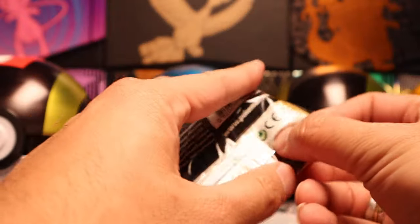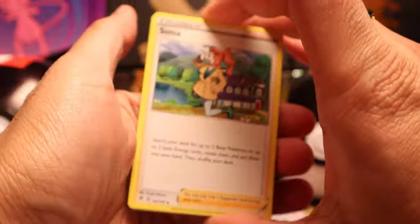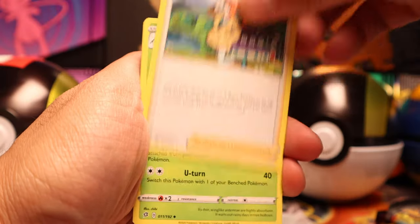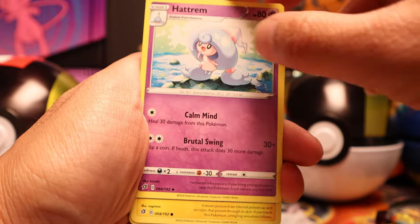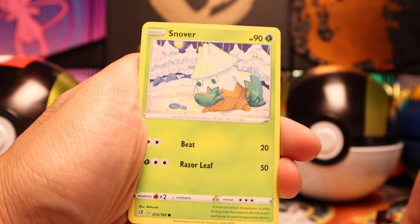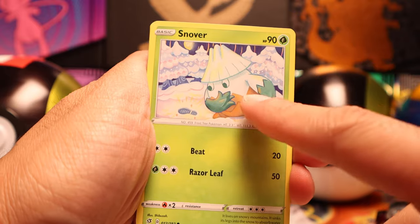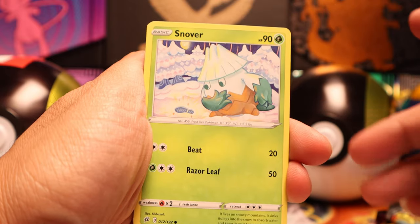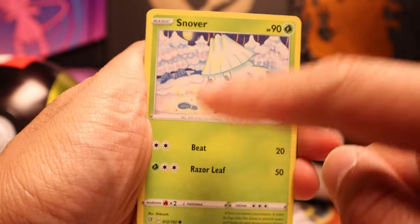Rebel Clash, it's a set that is, I don't really know. I don't really know what they're rebelling against. I just know that it exists, and it's a pretty neat set for the most part. Masquerain is a Hatchrim. Toxel is a baby Pokemon. One of the newest baby Pokemons that we haven't seen in a while, so it's a very curious type. A little more curious than the Snover that's looking at a footprint. I'm pretty sure he's trying to evade people chopping down trees, hence why he hid himself deep into the forest, but it seems as if there's going to be some people cutting down Christmas trees.